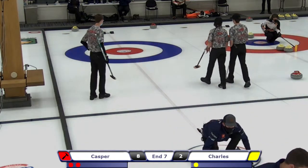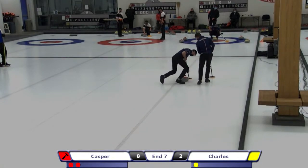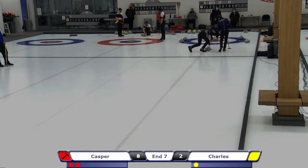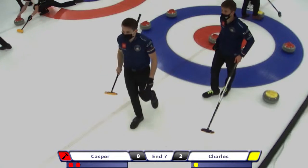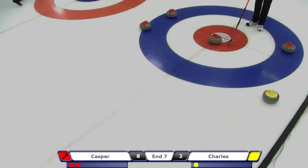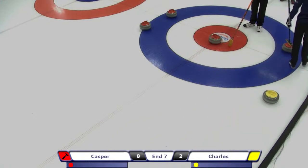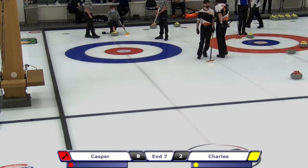Clean. Hard. Clean, clean, clean. And no mistake from Danny. Not a situation you want to face as a skip. Just try here and sit on top of it. But hey, it's the Junior National Championship. You get a chance to be on the ice with your teammates, so let's see if you can make a really nice hit and roll here.